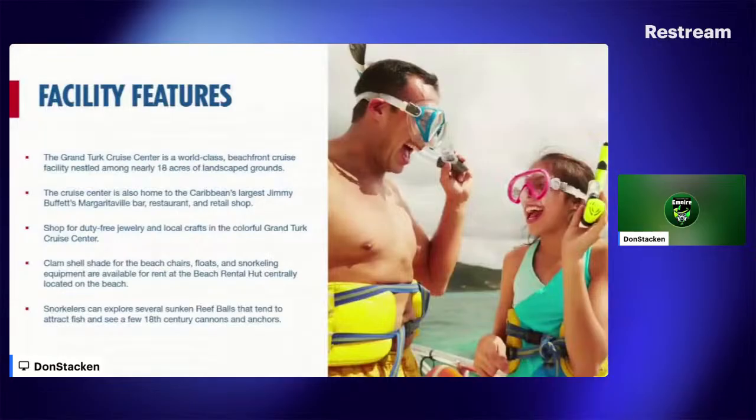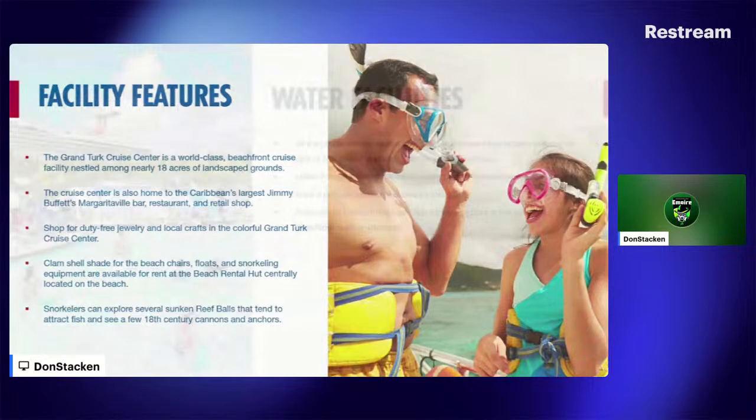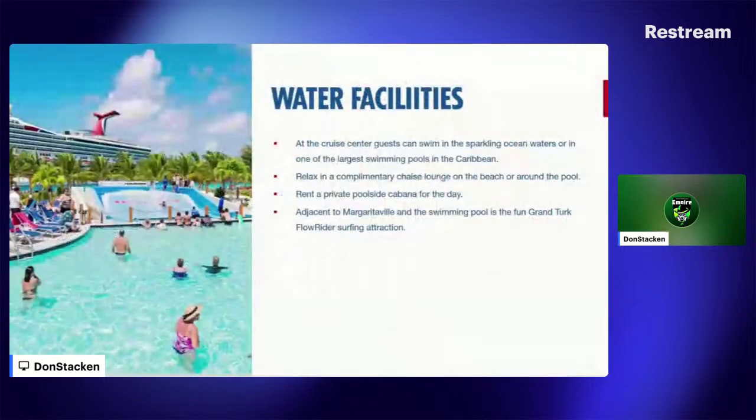So just like Mahogany Bay, it's built to house 2 large ships that actually dock here. And when you get off the ship, you walk through some duty-free shopping and you have everything set up for you. You actually have the Caribbean's largest Jimmy Buffett's Margaritaville bar and restaurant. There is a huge pool with a swim-up bar. You also have beachfront access and a lot of great shops. So you've got your standard duty-free shops that you'll find all throughout the Caribbean, along with some local shops as well. You can do some snorkeling from the beach, but let's talk a little bit more about the water facilities.